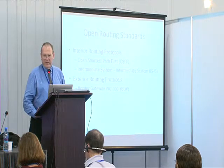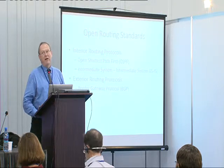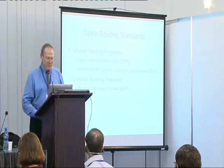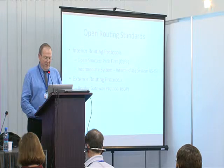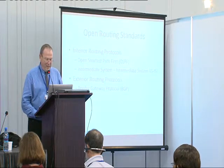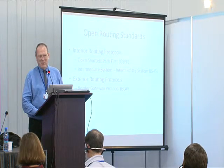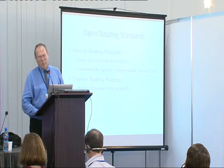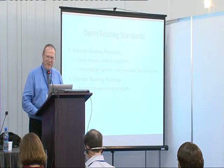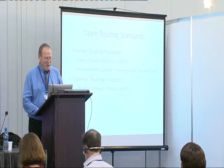A lot of the world runs on Open Shortest Path First routing, an algorithm originally invented by Dijkstra, a Dutch computer scientist, about 30 years ago. And a few folk run IS-IS, a protocol that originally came out of DEC, if anyone remembers Digital Equipment Corporation, who were bought by Compaq, who were bought by HP, who currently died or something. But anyway, IS-IS is now an open protocol.